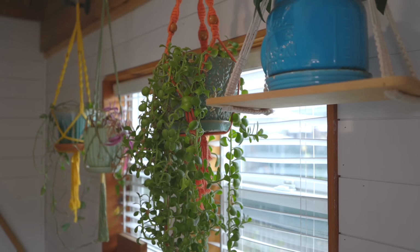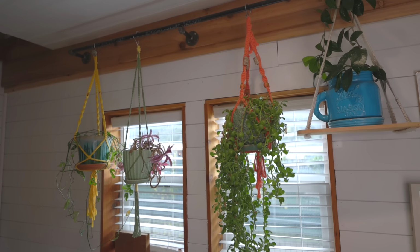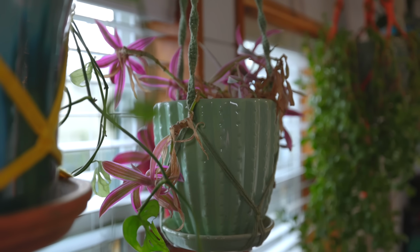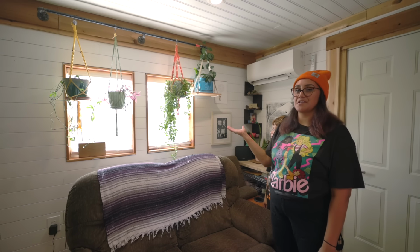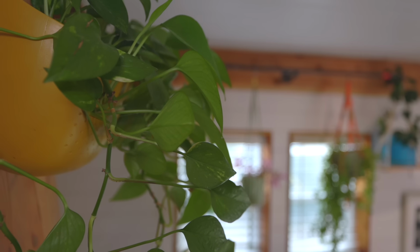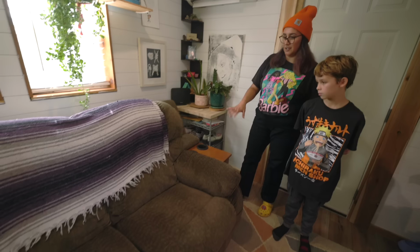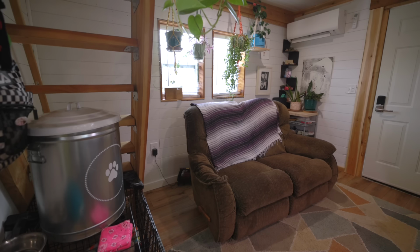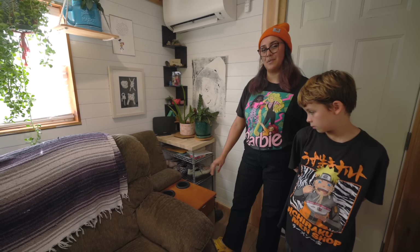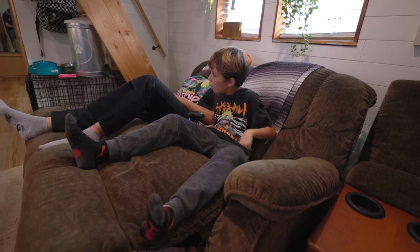We also have a lot of hanging plants. I built some copper pipes, so they're very sturdy. And I can either run curtains if I need to. Obviously, there's nothing better than having nature curtains. So this couch I located off of Craigslist. It has a middle section that can come off. I took it out because we like snuggling, and we can't really snuggle over this.